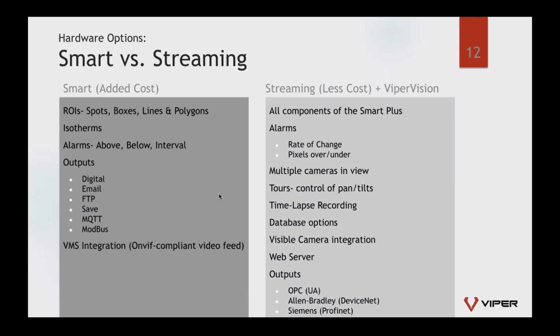So we've done a couple of things within the software to get away from that. We have different things like a rate of change: did something happen quickly, too quickly, or not quickly enough, or is there a certain number of pixels over and under. So we do some things to advance the alarming.